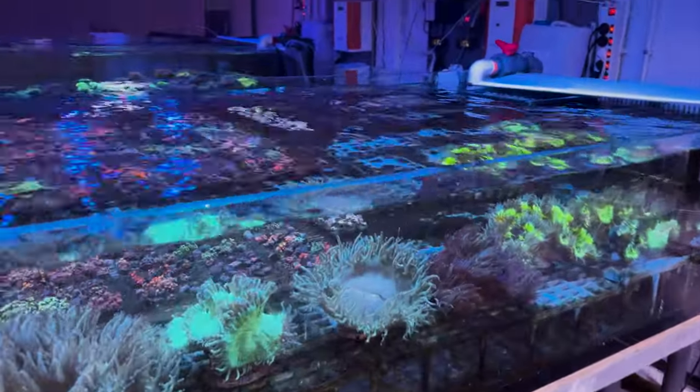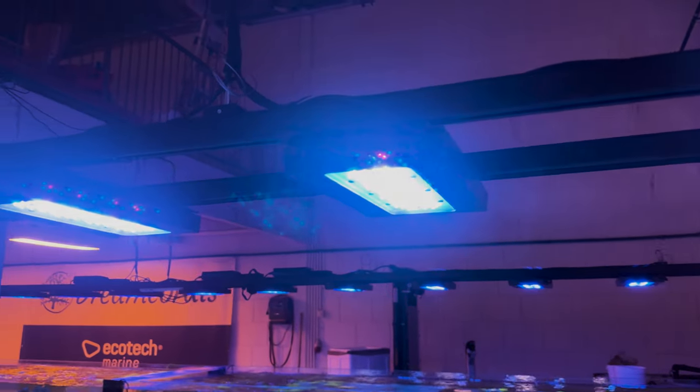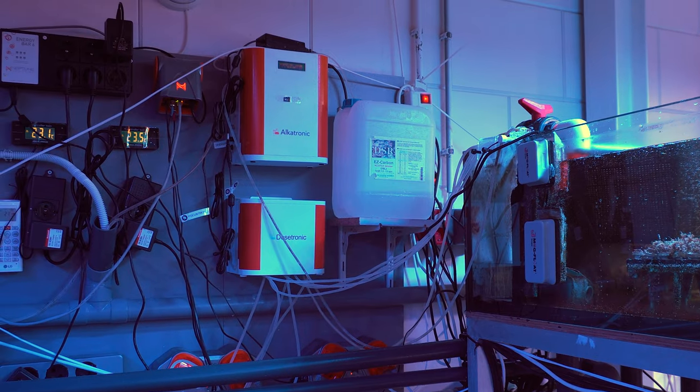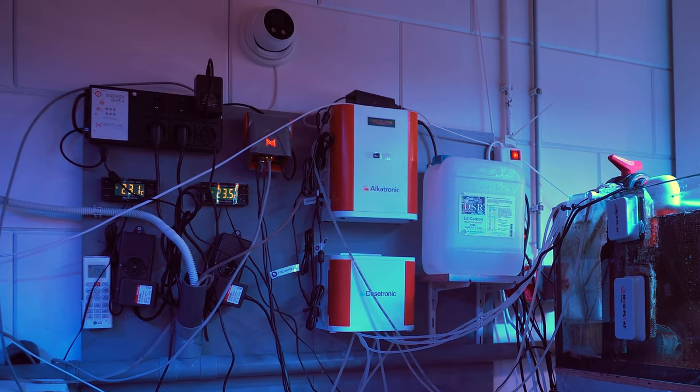The aquariums here at Dream Corals are lit by Radion G5 and G6 Pros, and every system has different custom settings based on the corals' needs. Some of these systems are automated using other equipment, and these sumps are equipped with skimmers, live rock and macroalgae.